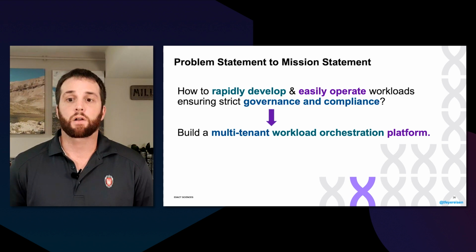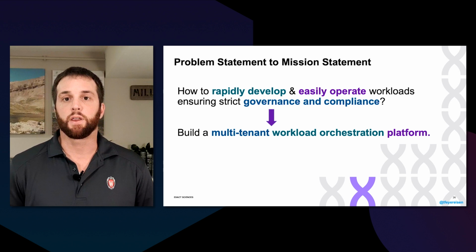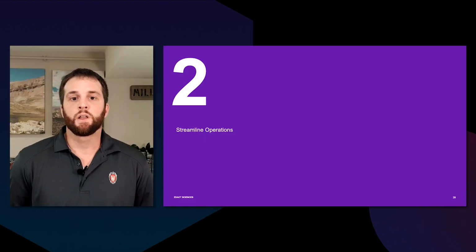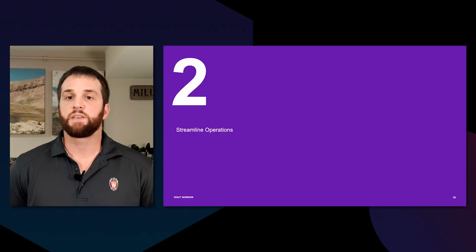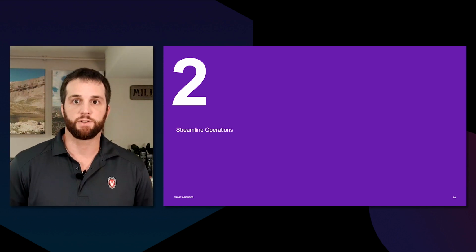By expanding our goals into requirements, we've taken our problem statement and turned it into a mission statement. Let's take a quick look back at our agenda with some additional context. The following sections expand on our goals as they relate to the platform. Let's dig into the details now to see how this type of platform can be implemented, starting with operations.